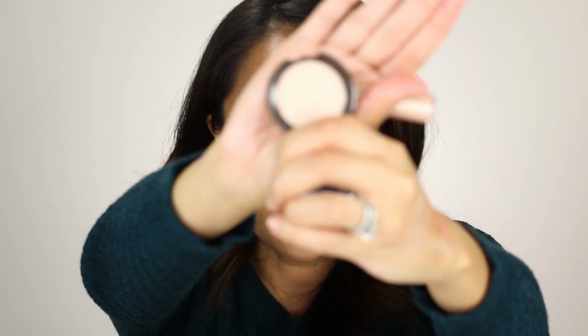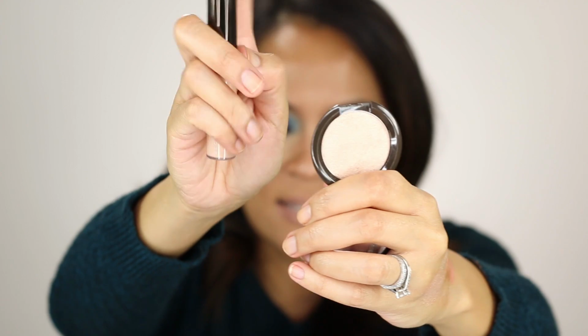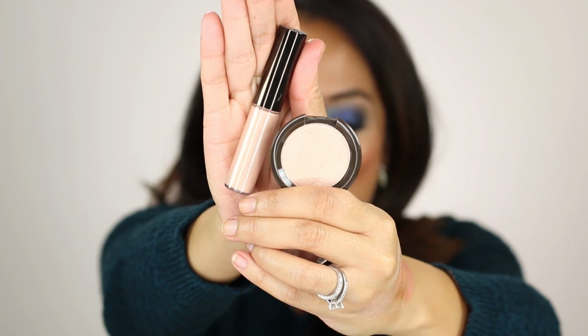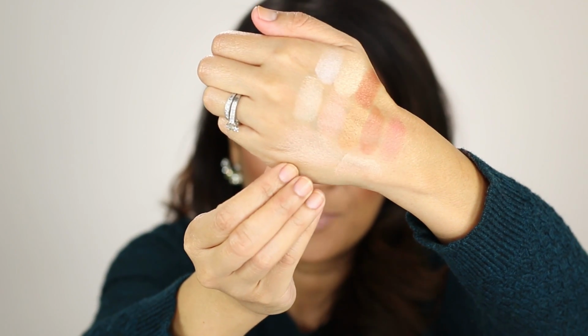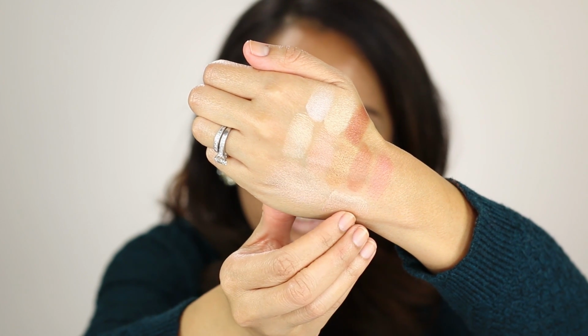So inside we've got a whole lot of lushness because I love Opal. Opal is one of my favorites. We've got travel sizes of Opal in the Shimmering Skin Perfector pressed version and in the liquid version. Opal is a golden opal pearl, and it's the shade that I wear the most out of the Shimmering Skin Perfectors. This is the powder swatch, and this is the liquid swatch.